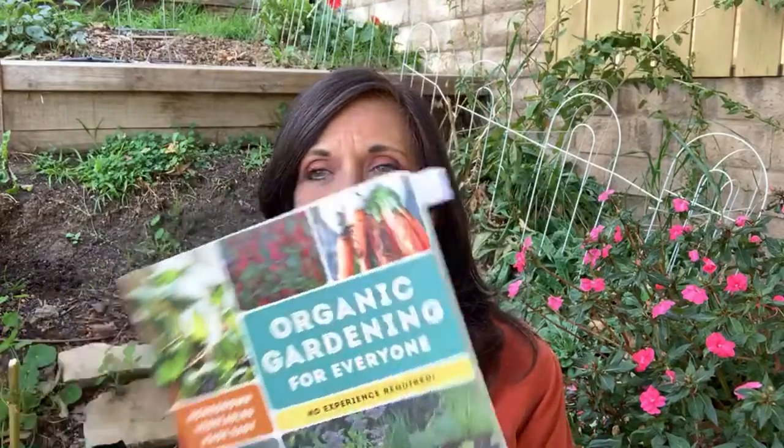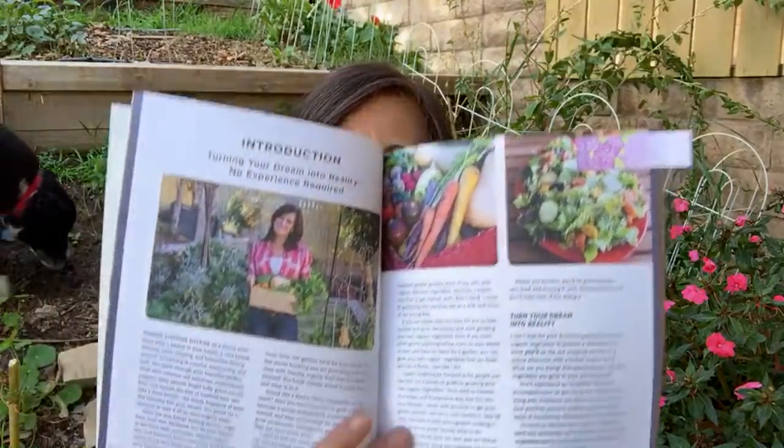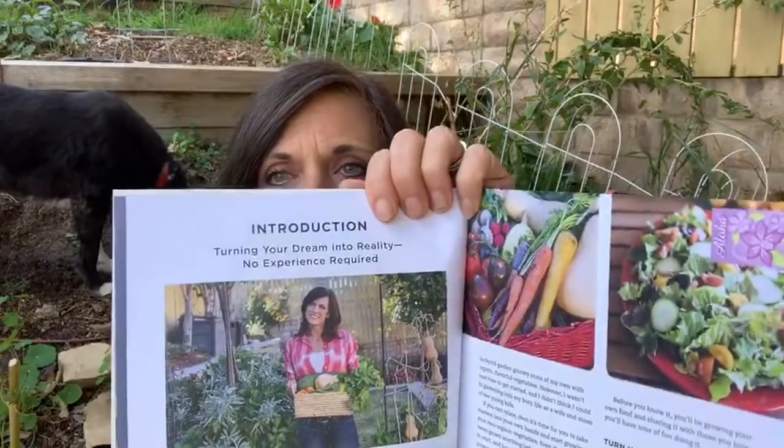So, first chapter here, guys, is the introduction of my brand new book. And I'm going to read you the first chapter, and I hope I don't choke up because I love this part. It's probably one of my favorite parts of my book. Okay, guys, here we go. Helping you dream, turning your dream into a reality. No experience required. All right?